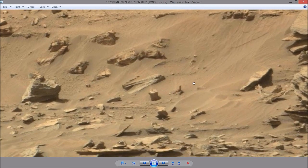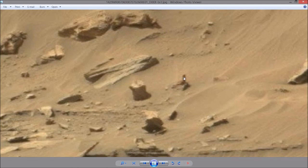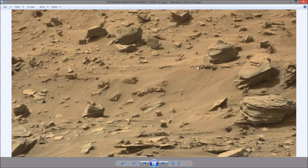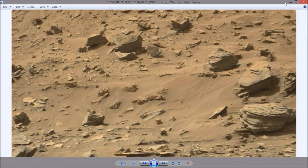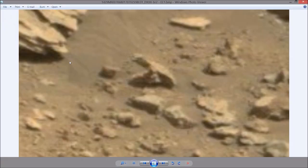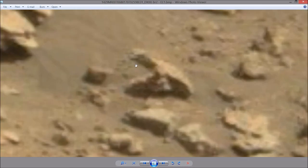But there are some odd little details in here, like little things sticking up, perfectly straight objects sticking up, and lots of tiny fragments. So it may well just be a broken fragment of sedimentary rock that kind of looks like a lizard. But this kind of looked to me a bit like a bug or a lizard as well. And this one seems to have a body here and a head here with two eyes and like a little beak type structure here. Now, this may also be a rock, of course.